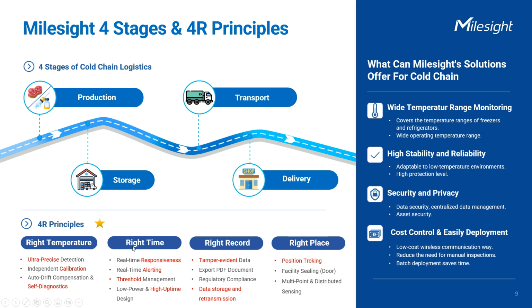Next, right time. Time is mission-critical in cold chain logistics. Real-time responsiveness means your cooling system can dynamically adjust based on environmental changes, like when a truck door opens, or there's a sudden shift in outside temperature. Plus, real-time alerting allows sensors to scream danger at the moment thresholds are breached. No more oops, we missed it.